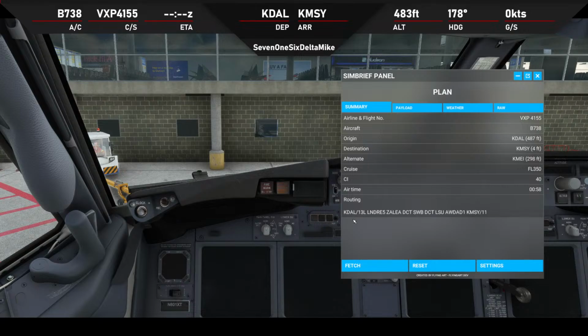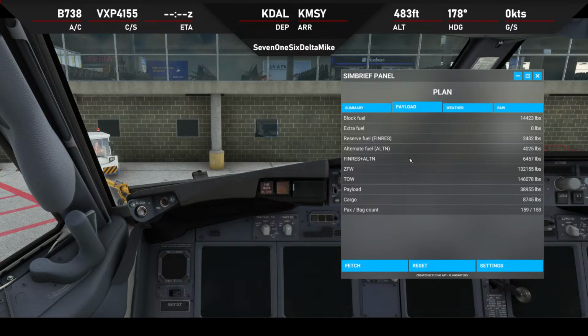And our routing here, we'll be departing off 13 left on the LINDY 5 departure, that's a transition, then direct SWB VOR, then over to the LSU and the CRAWDAD 1. I'm assuming that's the CRAWDAD 1 arrival into New Orleans there, expecting runway 11. Fuel this evening, 14,423 pounds. Reserves of 2.4, and alternates of 4, gives us total reserves plus alternates of 6.4, with a zero fuel weight of 132.2 and a takeoff weight of 146.1.